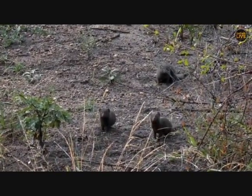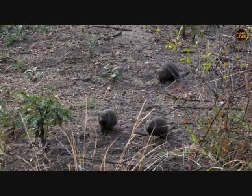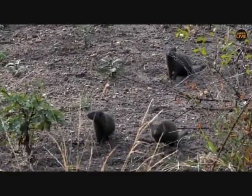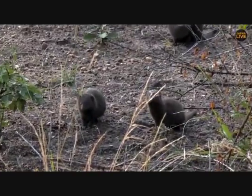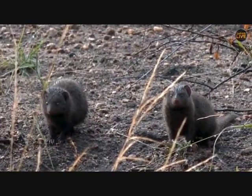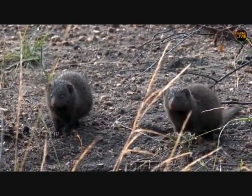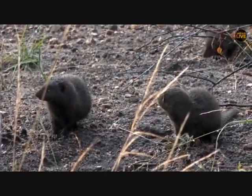Oh, that works actually very well. There we go. That is a more effective sound to make when you're wanting to entice little dwarf mongoose to come out, because they heard the car and then they ran away, as normal. But they quite like that sound. Look at them. They're all a little bit damp. Perhaps some of their tunnels were flooded last night.